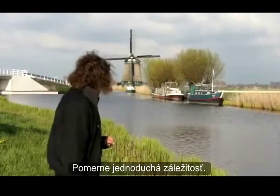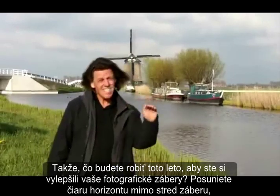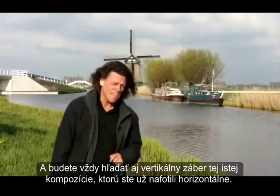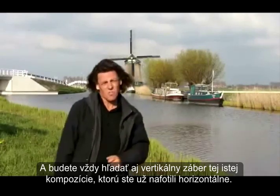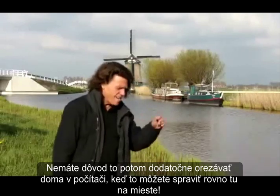Pretty simple stuff. So, what are you going to do this summer to improve your photography? You're going to get the horizon line out of the middle, top third to bottom third, and you're going to always look for that vertical that lies within that same horizontal composition. No reason to crop this on the computer when you can do it right here, right now.